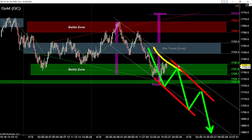Again, I know it's very tempting to want to sell the first pullback, but being a trader is all about probabilities. We got to focus on putting ourselves in the most probable trades, skip all the others. I'd rather take no trades than take low probability setups, because you're just going to lose money in the long run by doing that. I wait for those breakdowns and then hit it hard off the top of that channel.